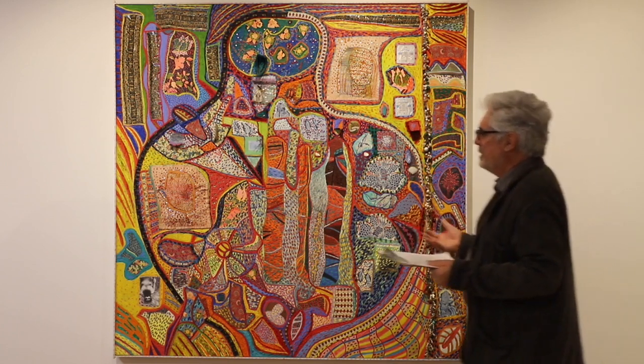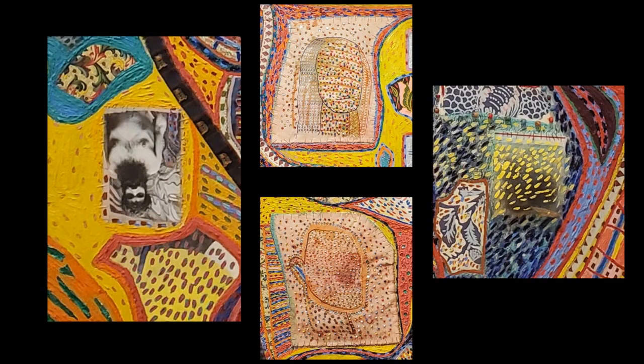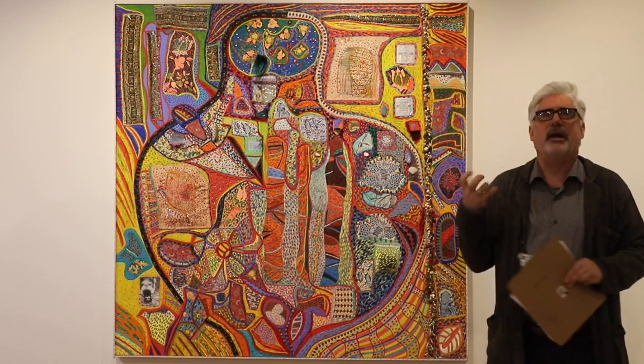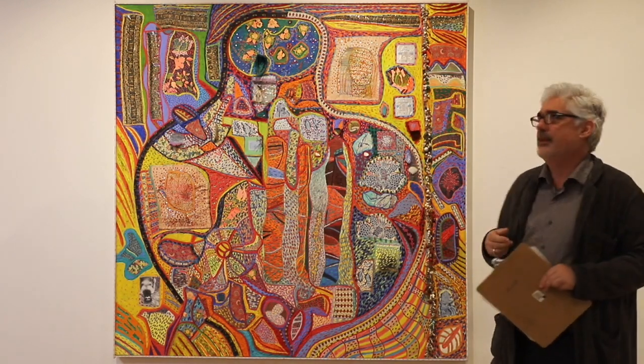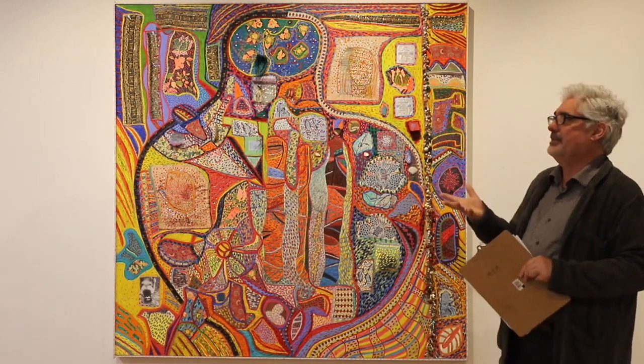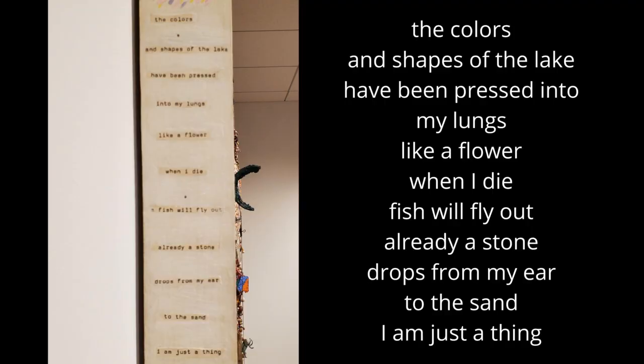We also have suggestions here of a female figure here and a male figure here. We have a photograph of a person here. We have a bag of hair. We have suggestions of the body in other places within this piece. And also another great surprise about the piece, which we can't see here, but if you come to see the show, you'll have the pleasure, is we have a poem, we have text on the side panels, which relate to the idea of broken open.